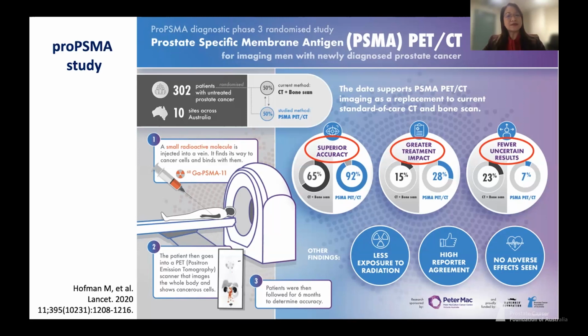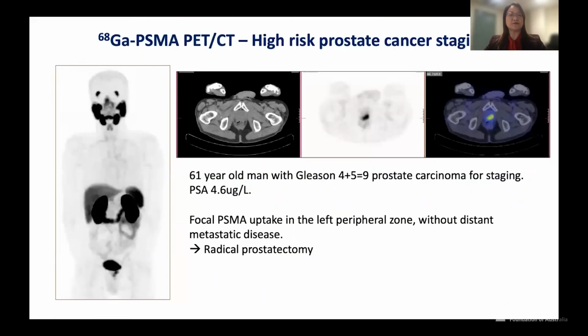So what is a PSMA PET scan? Well, that's where patients get injected with a small amount of gallium PSMA, and following that injection, they wait about an hour and they go through a small tunnel like this called a PET scanner, which images the cancer cells and produces an image like down here, and then they were followed for 6 months in this particular study. And this was really the basis of the funding for PSMA PET scans in Australia, because this supported the use of PSMA PET as a replacement to the standard of care CT and bone scans.